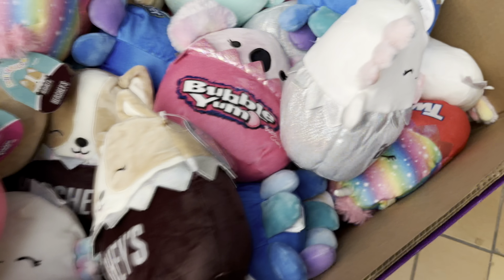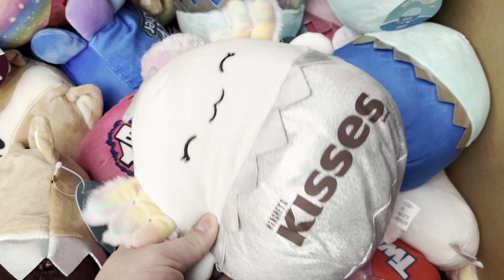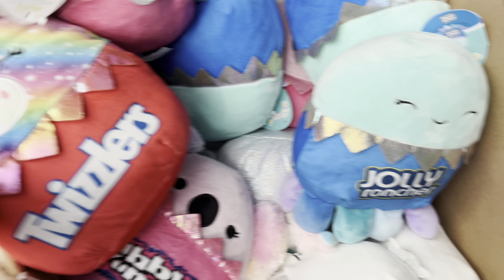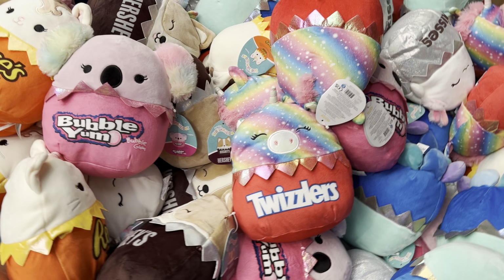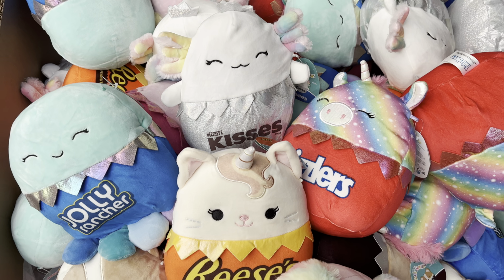But we, koala, I don't even know what these are. Is this one of those newt things? Kiss, whatever. Is that an octopus Jolly Rancher? Did we get them all? Oh. And Rainbow Twizzler Unicorn. So if you're looking for these, we collect them. I know they're always a hot ticket, hot item. Come to childhood.